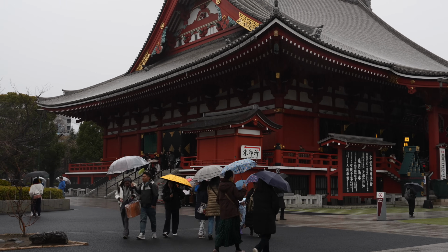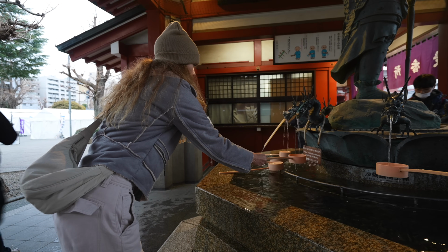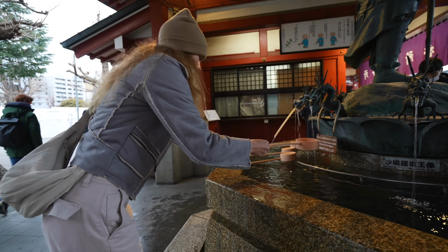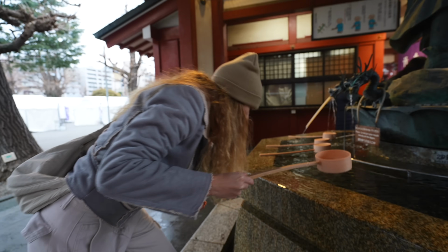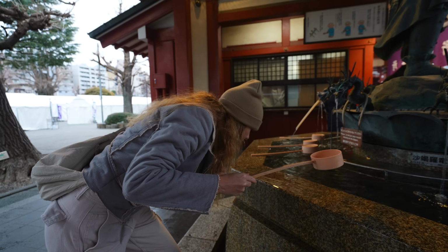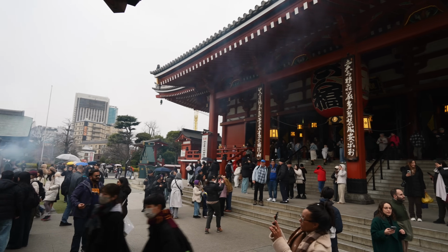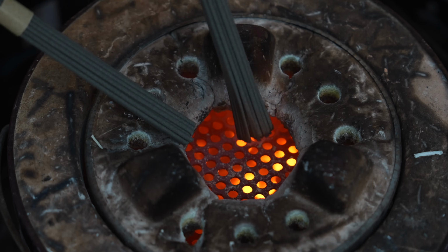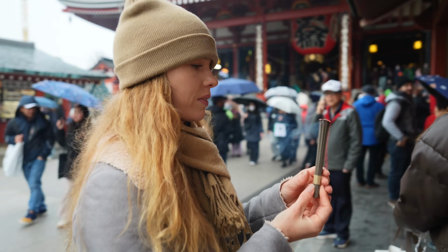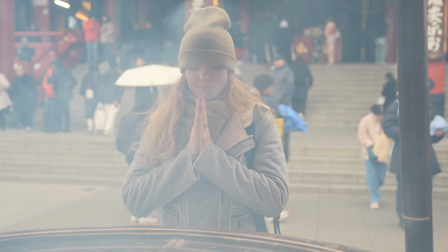Besides Senso-ji being a very picturesque temple, we love how immersive the experience is with all the activities you can take part in, starting with the purification fountain called Temizuya, which is used to cleanse our hands and mouths before going inside the temple. As incense fills the air, it's impossible not to take part in the next ritual, the burning of incense and wafting of smoke onto our bodies. It's believed to symbolize cleansing and healing both physically and spiritually.